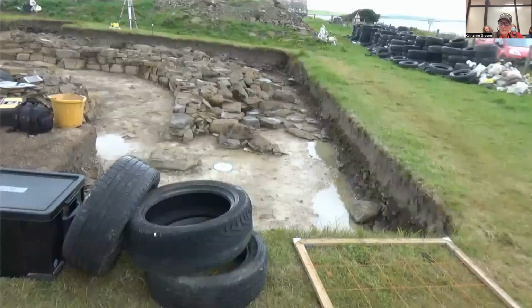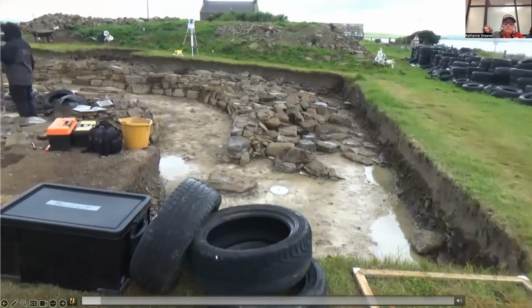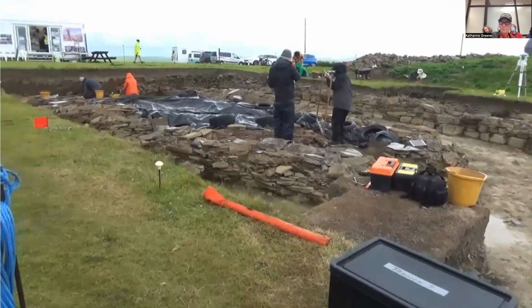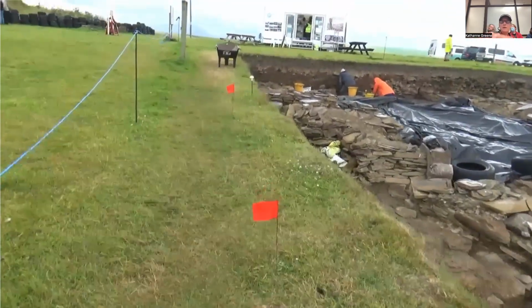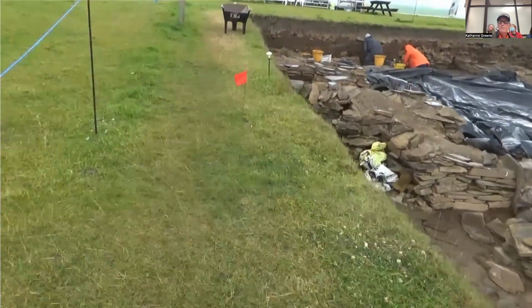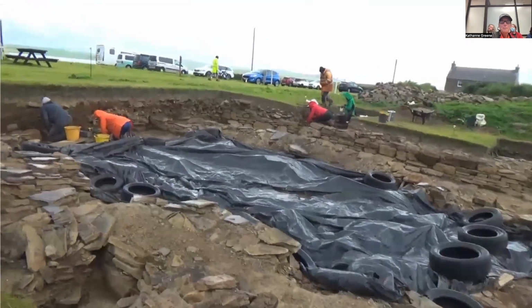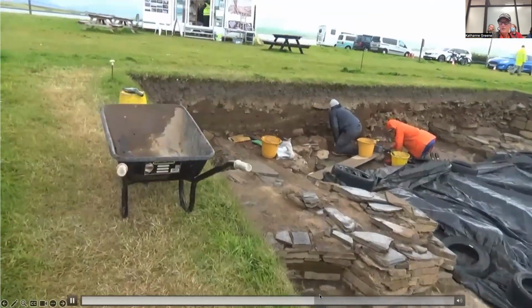This is a nice little video, if I can get it to work. That's the Great Wall. Okay, here we are working. You can see Sarah with her planning frame, which I'll talk about in a second. The little red flags were where the bees lived. I'll tell you more about those later if you want to know about them. This is the main entrance right there.